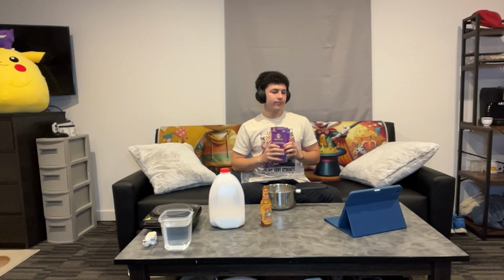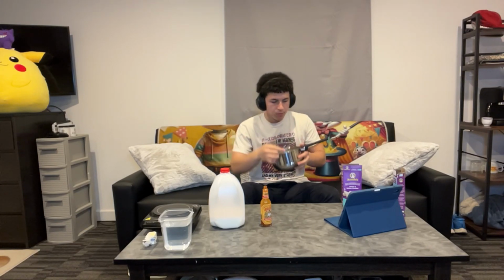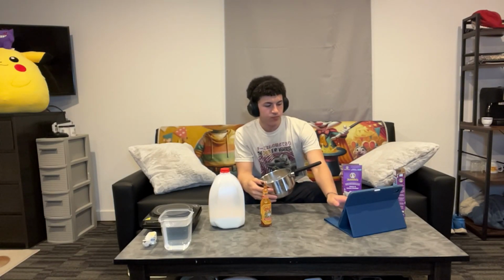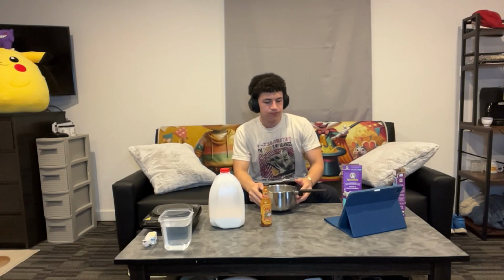Okay, this one has about 1,100. So the new one has more sodium by a little bit, but I feel like they increase the sodium by a little bit, they increase the flavor by a lot. So I'm excited to see how it turns out when I actually put it on the noodles. Yeah. Delicious.